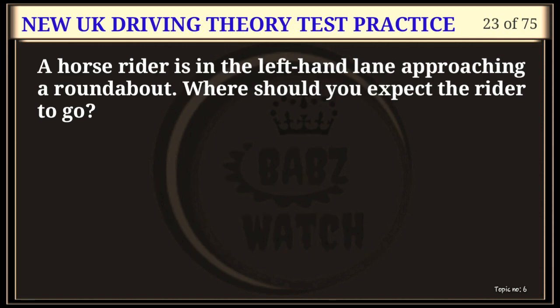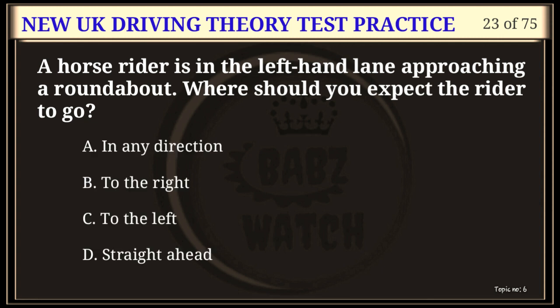Question 23 of 75. A horse rider is in the left-hand lane approaching a roundabout. Where should you expect the rider to go? A. In any direction. B. To the right. C. To the left. D. Straight ahead. The correct answer is A. Horses and their riders move more slowly than other road users. They might not have time to cut across heavy traffic to take up a position in the right-hand lane. For this reason, a horse and rider may approach a roundabout in the left-hand lane even though they're turning right.